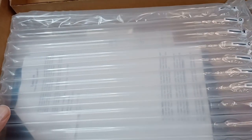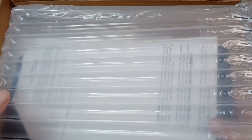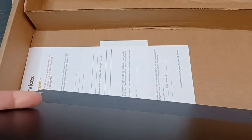Okay, so I just got my Chromebook back from Lenovo. It was actually a little bit long, about 14 or 16 days, I think. But they actually apologized for taking so long, and they extended my warranty by another month. So can't really beat that. Let me see how they did here.